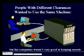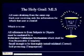So the question was, could this operating system, could this file system reliably separate users with different clearances and information with different classifications? And the evidence, in fact, despite the claims of operating system vendors at the time that yes, oh yes, their operating system could do this, was that these machines were not very good at keeping secrets.